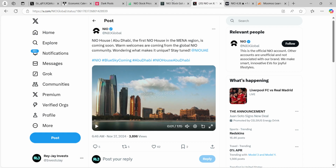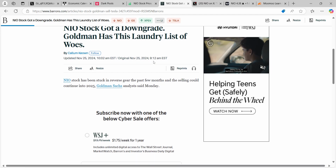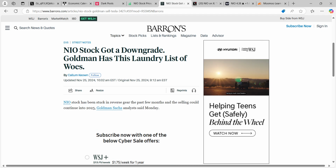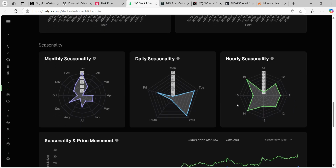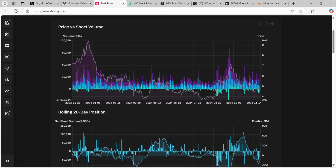But for the short term, we still want to be careful, especially as we see these catalysts, such as the fact that NIO got a downgrade from Goldman Sachs. They are talking about how it could be dropping to about the threes, unfortunately. Even if that's the case, guys, like I said before, another buying opportunity. On top of this, the price ratio is dipping as NIO is showing weakness. And then historically, Fridays tend to be green only about 53% of the time. Volume is slowing at 44 million. There's not really much going on from here.